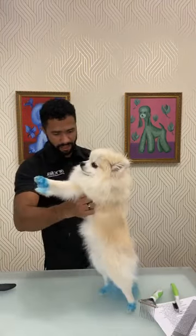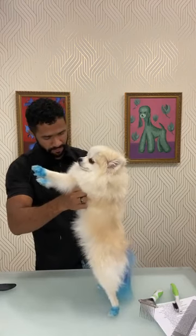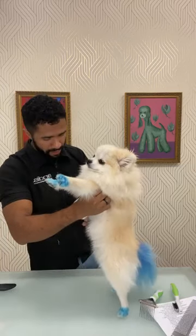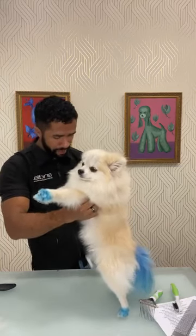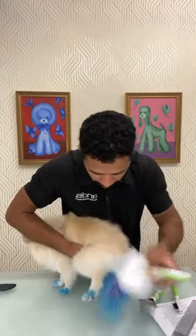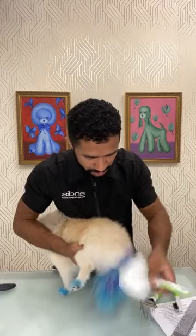So let's keep brushing this young lady. More questions? While I'm brushing her out, I'm going to show you some other demetting tools. The other thing is, I'm putting my finger behind the hair so I know I'm not pressing the brush against her skin, okay? It's always good to be mindful that the tools we use are sharp.